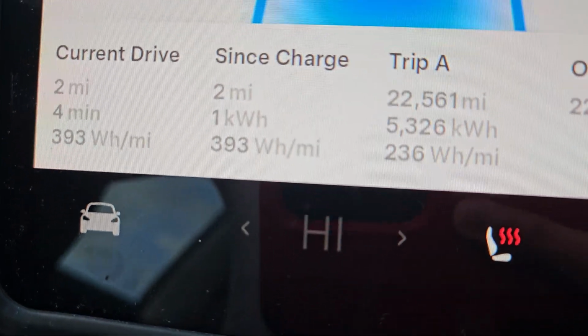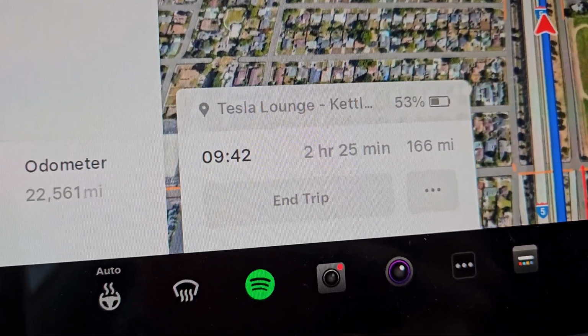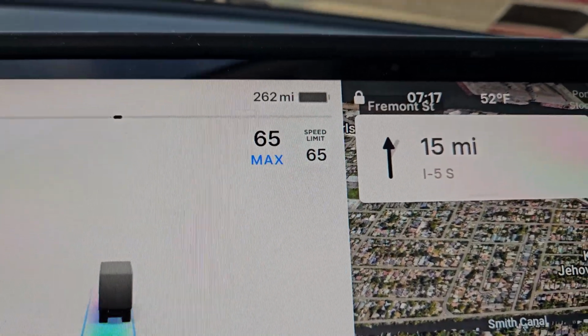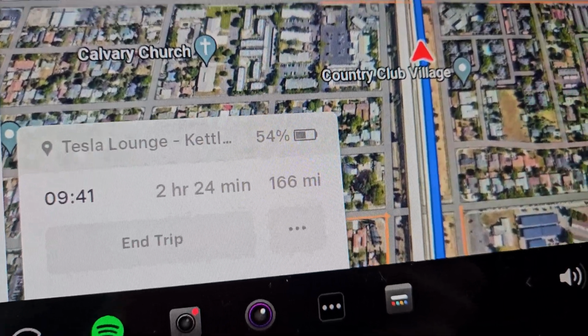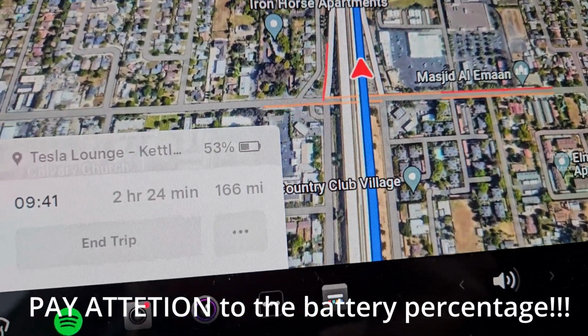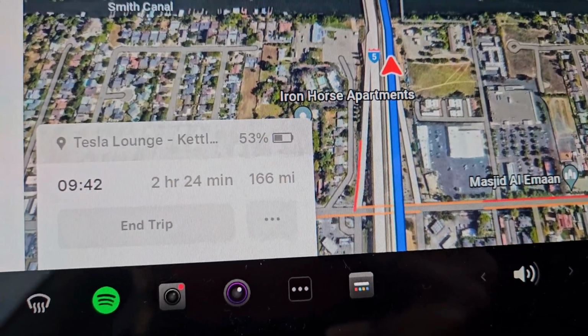Jeez, guys, getting on the freeway was not that efficient, but we're headed to Kettleman Lounge. We should get there with about 53%, which is 131 miles, and it's saying we have 166 miles to go, which means that the car is basically treating it like we have 297 miles of range, which is wild because I am at max range right now. I've topped off the battery and we're at 261. My Model 3 has a whole lot of confidence.